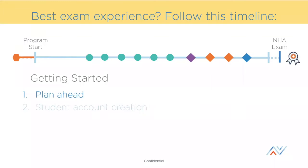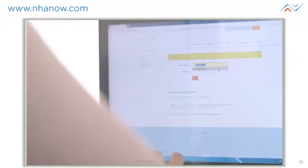Based off of the data that NHA has been able to collect across the last several years, our research shows that not only are students who start their journey with NHA earlier more confident in their readiness, but also have a higher likelihood to take the NHA exam at the end. We see that those students who are given this kind of confidence have a higher probability of also passing the test in their first attempt. So have your students create that NHA account as early in the program as is realistic. Even if you're not yet starting their exam preparation resources, they can already begin to familiarize themselves with the platform, tools, and resources available to them.